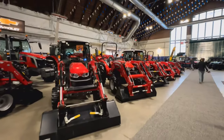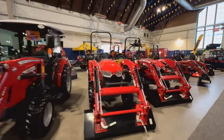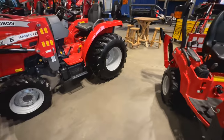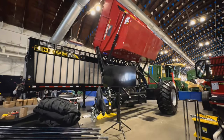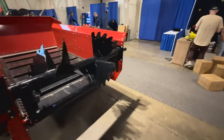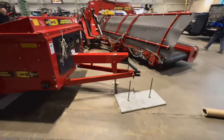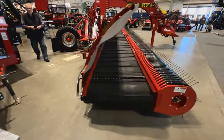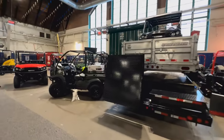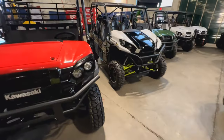Massey Ferguson's got a big booth in this building as well. A lot of tractors, big and small. More our size right here. We got trailers here and side by sides, four wheelers. Kawasaki booth right here. Let me get off this carpet for him. Got some cool stuff.